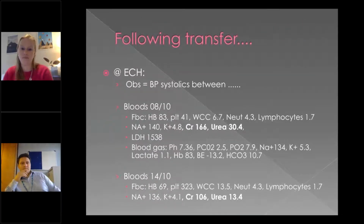So on arrival to us, BP systolics with us, actually, so I've not filled it in, were a maximum of 115, which is borderline hypertensive for her height and weight, but that actually resolved as she got better. The bloods that we did on her admission, so she was significantly anemic with a HB of 83, and her platelets were low as well at 41. Her renal function unfortunately had worsened again by the time she got to us, with a creatinine of 166, and urea of 30.4. Her LDH had come down a little bit.